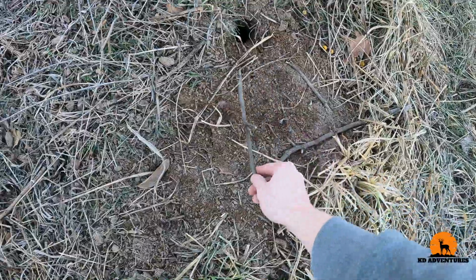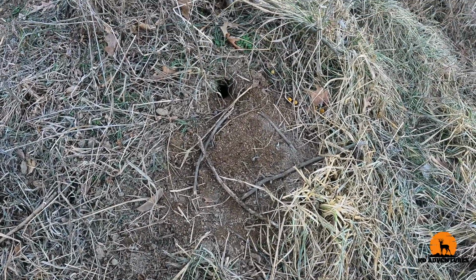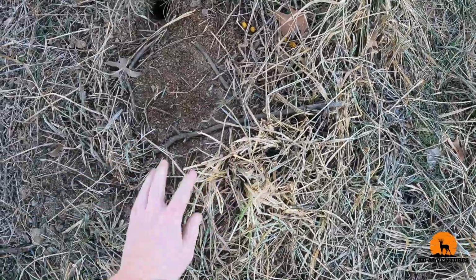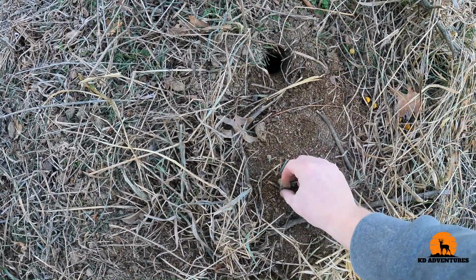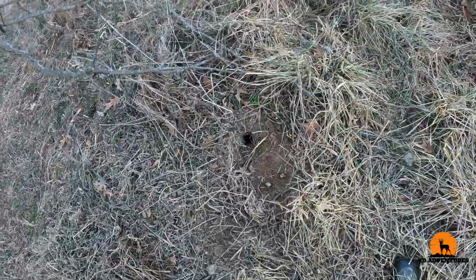Kind of rough some of that up a little bit. Put that stick back there. That stick right back there. I don't know if that makes it too obvious or not. I'm gonna kind of grass this in a little bit more too. See if that will kind of help some, and then take a couple of them dirt clods, because I know they don't like stepping on those. Can't get any more obvious than that, in my opinion. Okay, head on to spot number 2.